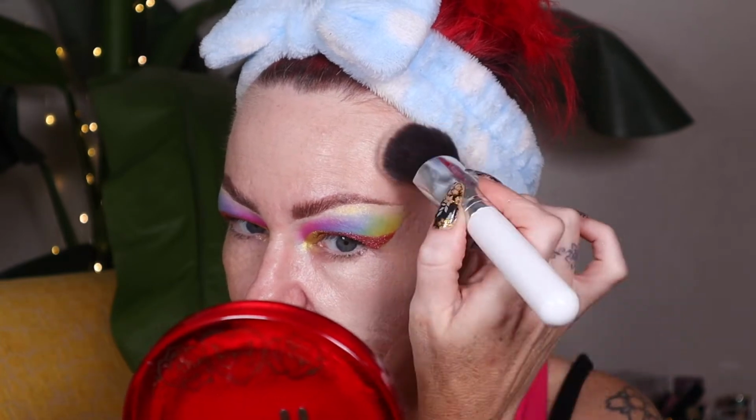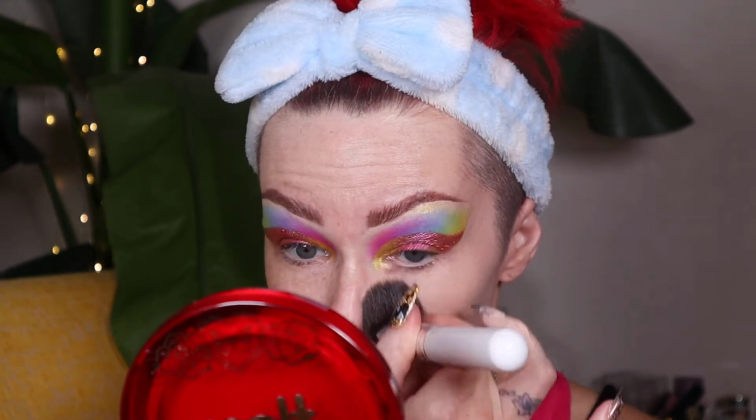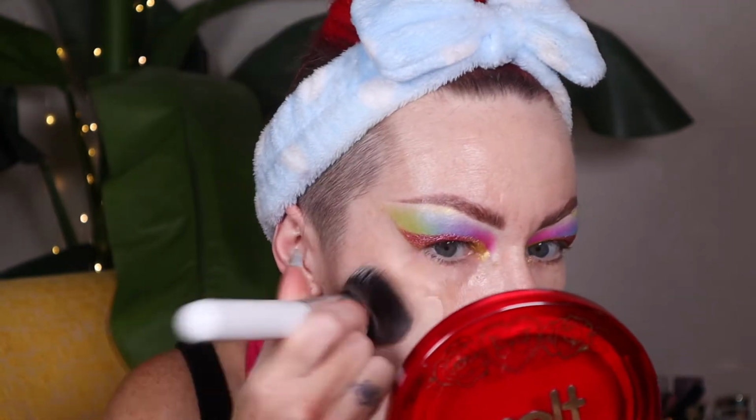So I'll get this blended in and then I'll show you what it looks like up close. I love having my hair really short on the sides because then I can just blend it into my hair and then clean it up with a wipe or cotton ball or cloth. Yeah, this is going to be light.